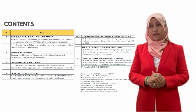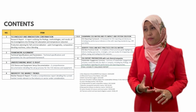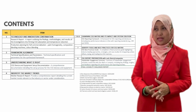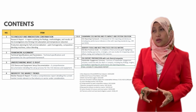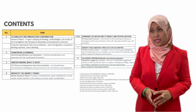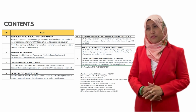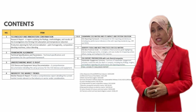So the contents will cover the first stage, which is technology and innovation confirmation, which provides the research report outlining all the findings, the methodologies, the results of the investigation into confirming the carbon dioxide absorption and temperature reduction. And the production planning for full commercialization will also be included, which covers the paint homogeneity, composition blending machines and color blending of the paint itself. And then the second step, the framework alignment. This will cover the technical specification and parameters of the synthesized framework to ensure that it is being channeled out to the commercialization stage.